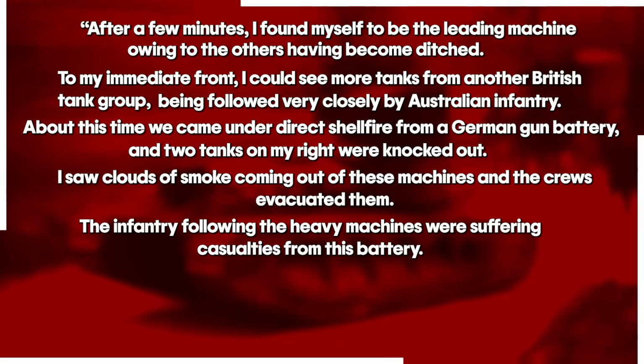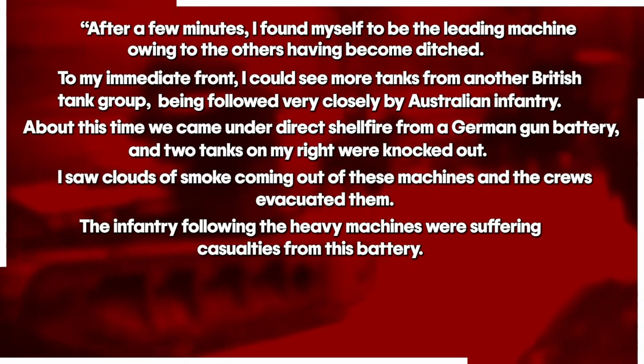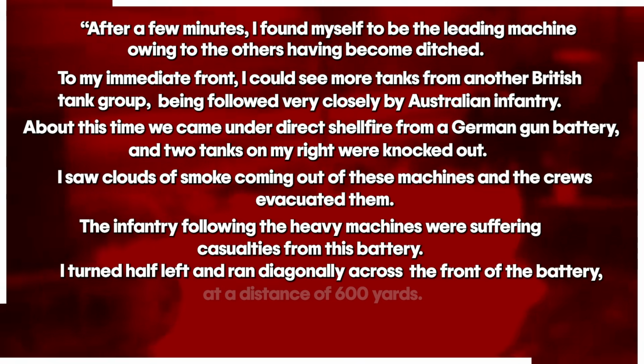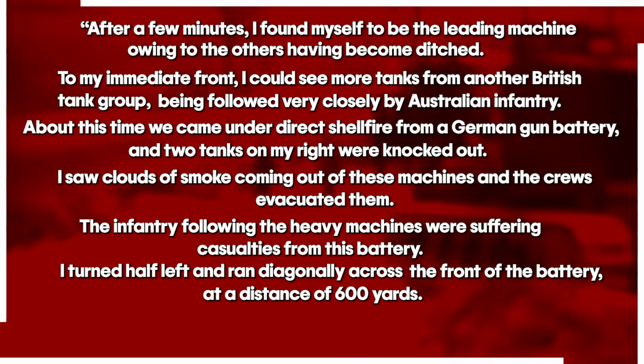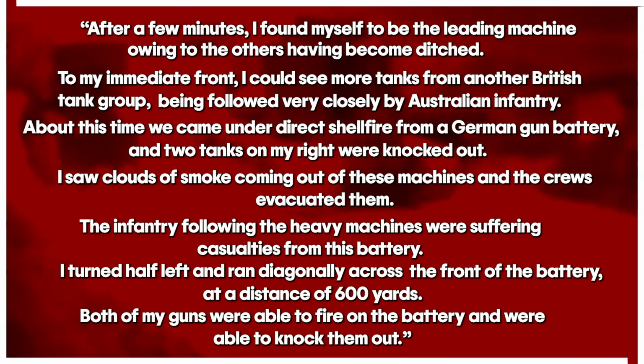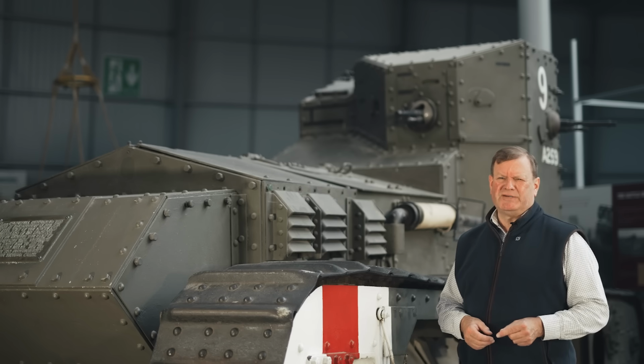The infantry, following the heavy machines, were suffering casualties from this battery. I turned half left and ran diagonally across the front of the battery at a distance of 600 yards. Both of my guns were able to fire on the battery and were able to knock them out. Having destroyed the battery, Arnold made the decision to press on.